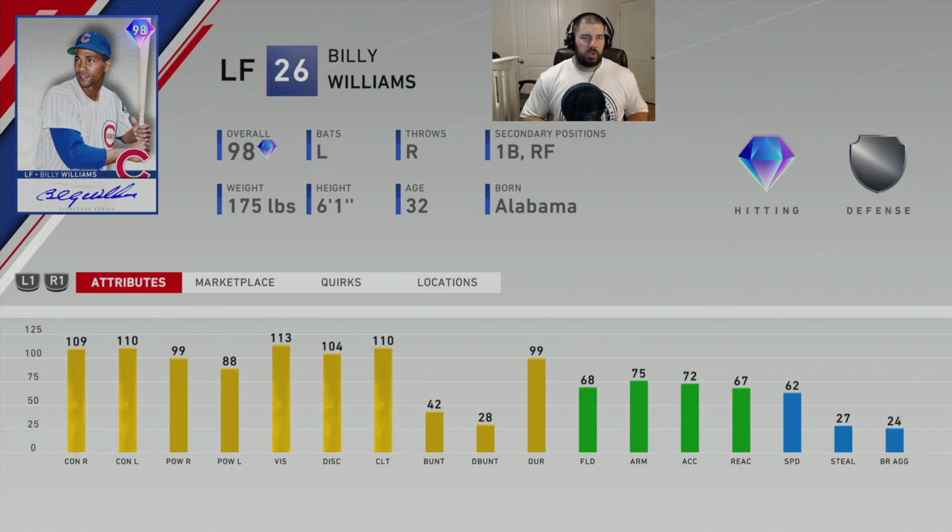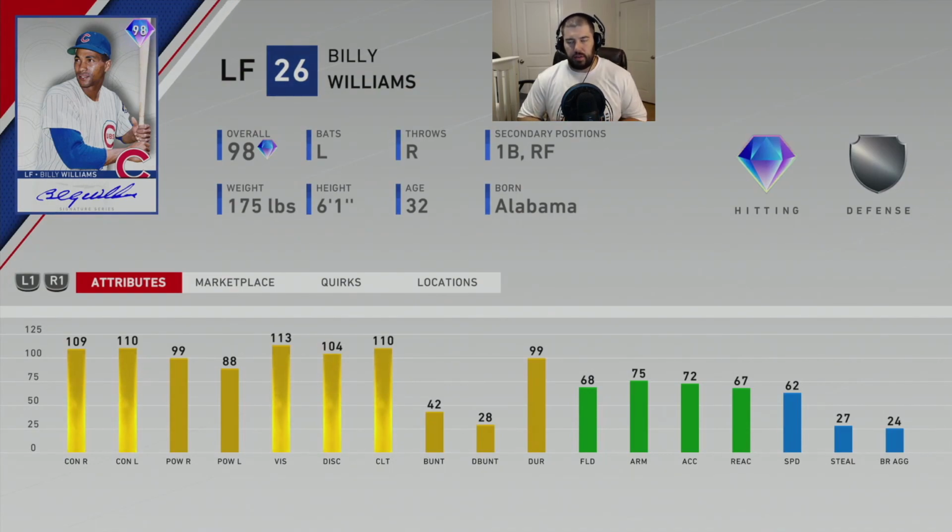Next in the honorable mentions is the left fielder for the Chicago Cubs, Billy Williams. It's his signature series card. He's left-handed batting, right-handed throwing, secondary position of first base and right field. And his attributes for hitting are pretty darn good with 109 contact versus righty, 110 contact versus lefty, 99 power versus righty, 88 power versus lefty, 113 vision, 104 discipline, and 110 clutch.